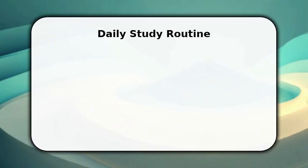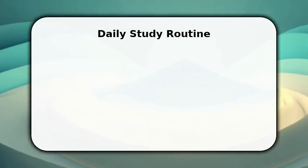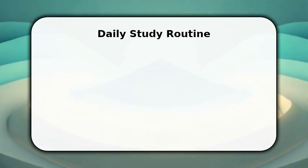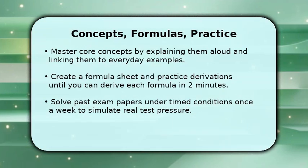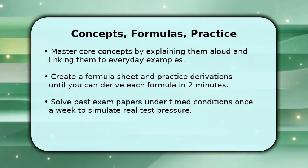Spend 30 minutes reviewing previous notes and formulas to keep 30% of study time on revision. Track weak topics and adjust the daily plan weekly. Focus first on deep conceptual understanding. Avoid rote memorization when possible.